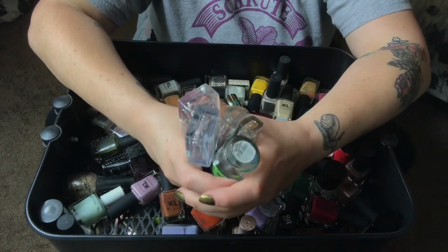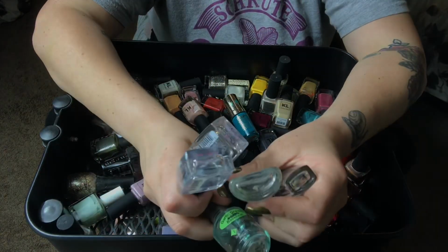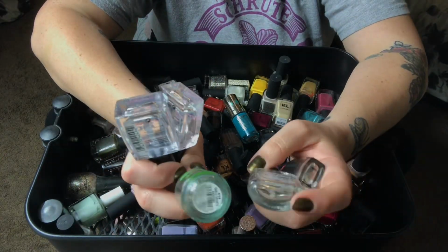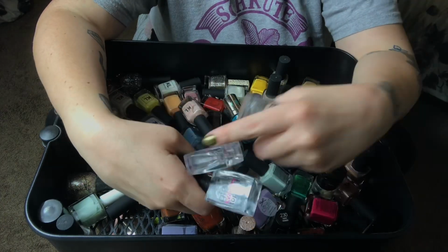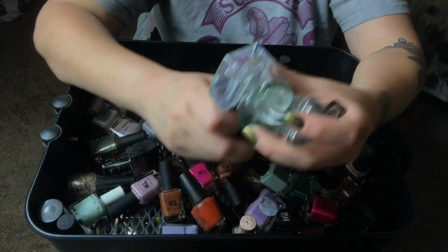So these are my clear coats that are either dried out, empty, or just do not work. Trust me, I've gone through all of them. I'm still trying to find the perfect top coat. I used this one for a while. It's no good. None of these are any good, so I'm going to get rid of all of them.